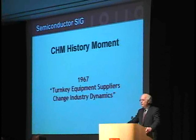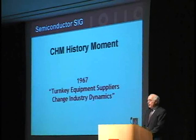I'm staff director of the Semiconductor Special Interest Volunteer Group here at the museum. Our charter is to work with the museum staff to collect the stories and artifacts that illustrate the important role that semiconductors have played in the development of computing technology. And I'll be presenting this evening's computer history moment.